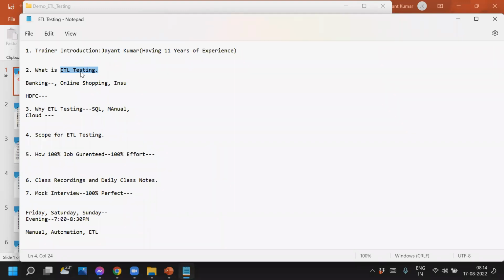So how will they generate the report? Once they store proper data in a target system, from that target system the data will go to reporting, and through the report the business people, the client or the owner of the company will be able to take decisions. Say this month we have invested $1 million and we got 3 million dollars. So the total profit is 2 million dollars. So we are doing good.